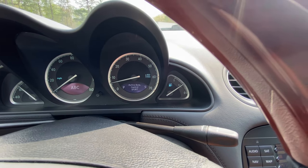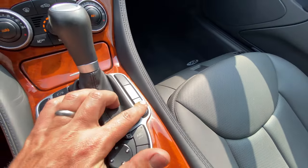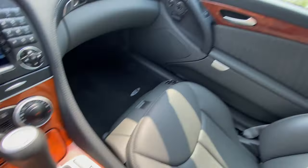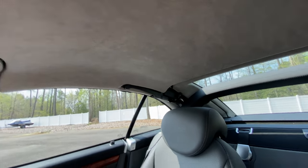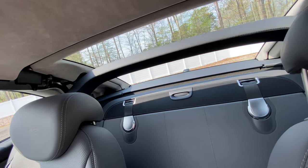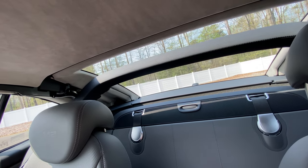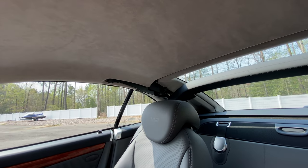Active body control, sport mode, comfort mode, sport mode, comfort mode. That works. Your rear backup assist on and off, no issues there. We did the top earlier, but we'll go ahead and do it again for you guys while we're in here. First, we'll do the sports bar as a standalone system. Now we'll go ahead and go back with the top.